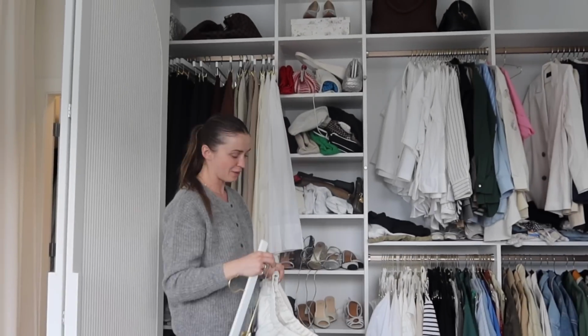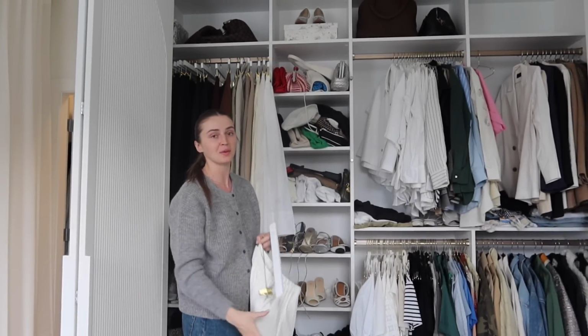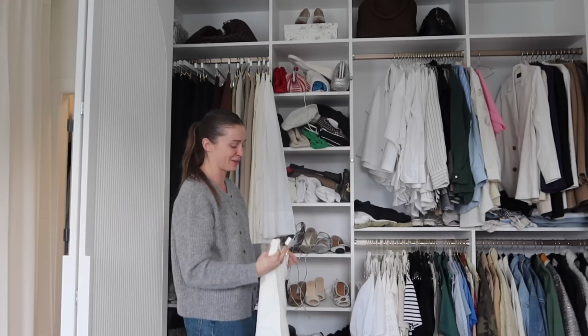I also deeply love all of my little hangers. I got them on Amazon. They're gold and they're so pretty. They're quite thick though. They do take up a lot of space and they get tangled easily, so a word of caution. I would also like to note that I am so bad at color coordinating. Please don't yell at me if this bothers you.